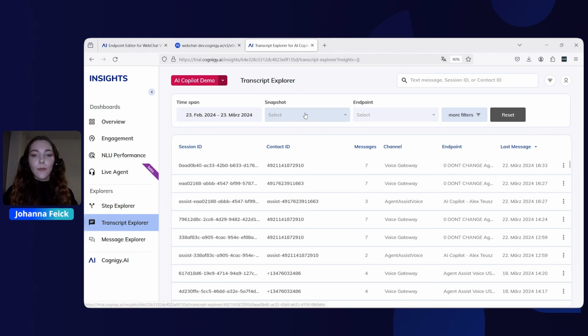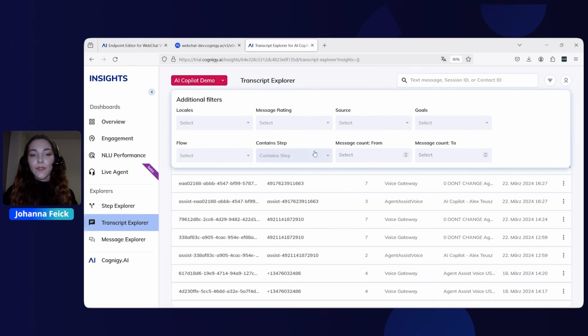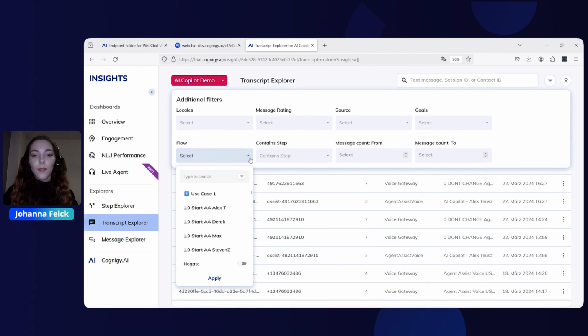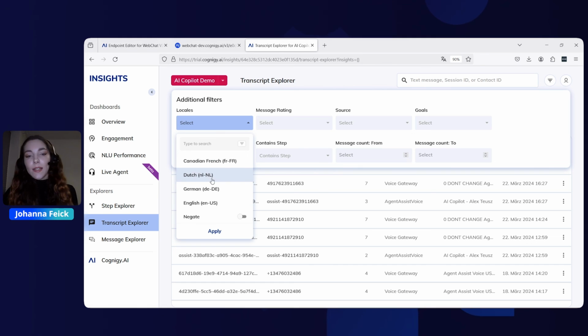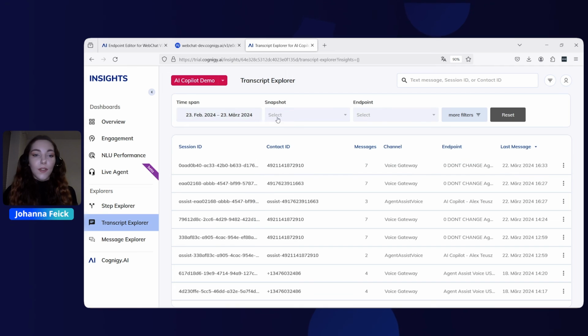So for example, if we're looking at the Transcript Explorer, we will find Contain Steps, the Flow Selector, and something like Message Count from and to, like we did before, just placed inside of this additional filter bar now. They also work the same way, which means that you can just select what you need and press Apply. If you want to reset all of them, you have one button that allows you to reset all filters at the same point in time and go back to ground zero.